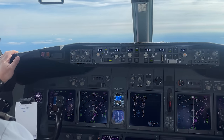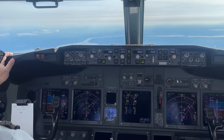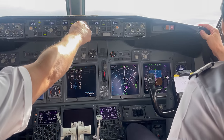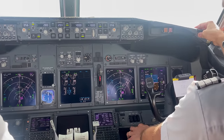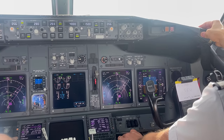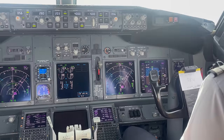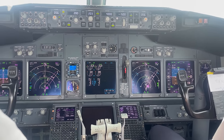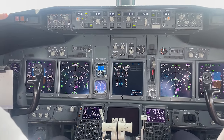Approach Nordic 58 uniform. Nordic 58 uniform, descend 40, vectors runway 06, information Kilo. Descend 40, runway 06, information Kilo, Nordic 58 uniform. China Southern 345, turn right heading 275. 275, China Southern 345. Kilo 35 Victor, climb 90. Climb 90, Kilo 35 Victor.